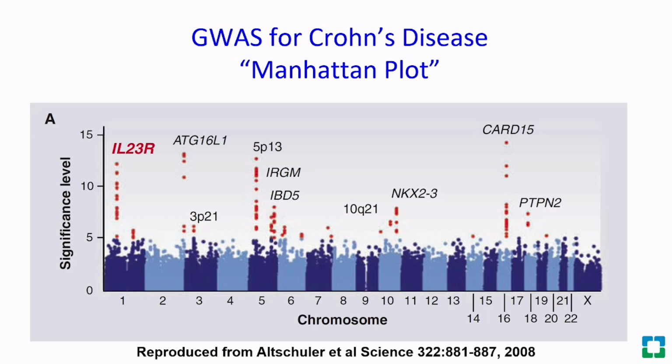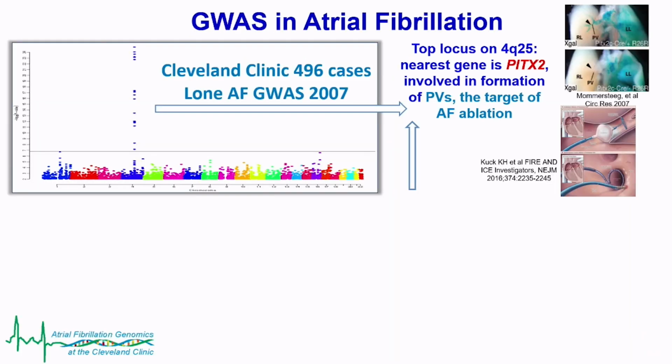Now, I work on atrial fibrillation. So in the early 2000s, we started gathering a lone atrial fibrillation gene bank, with atrial fibrillation in the absence of structural heart disease. And we found that there is this very strong hit on chromosome 4q25. Decode Genetics actually published this.